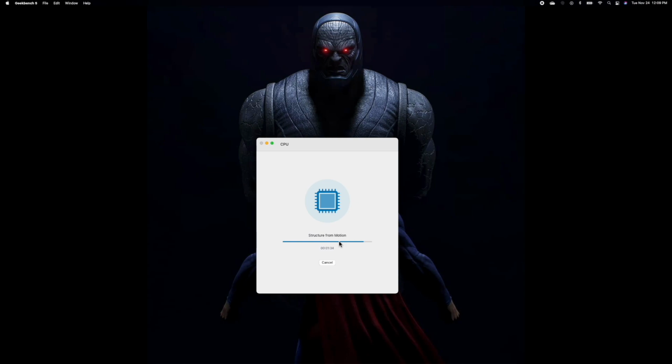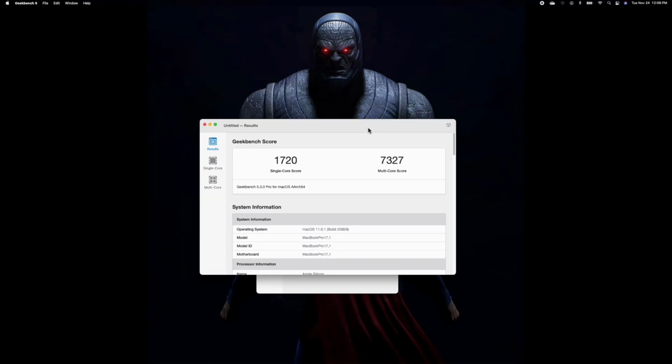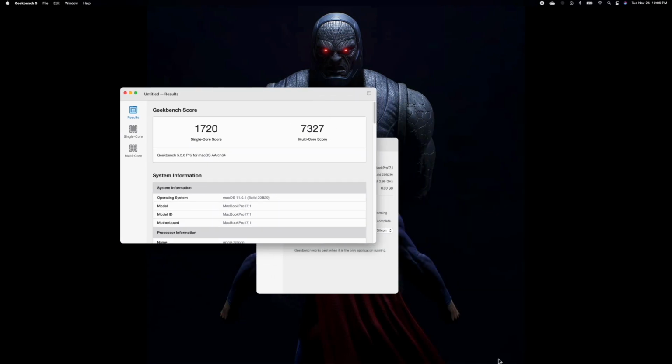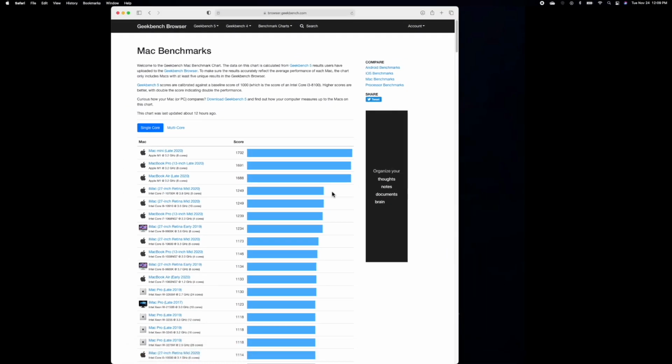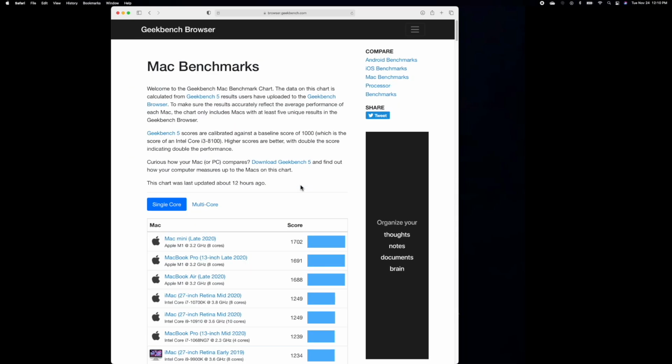Okay, so we're almost done, and the benchmarks that I've been seeing should put the single core at around 1700 and the multi-core at around 7700. Okay, so here's the final result: 1720 and 7327. Let's upload this. And let's compare it to some other devices. I'll make the font a little bigger, because if I'm having a hard time seeing it, I imagine you are too.